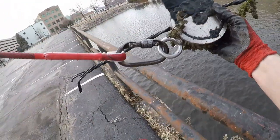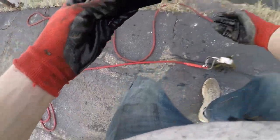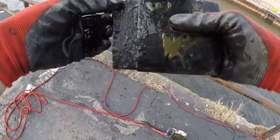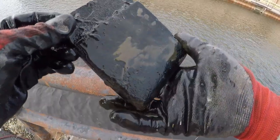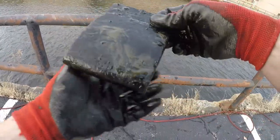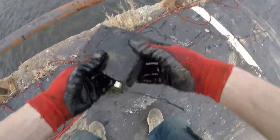Whoa, what is going on here, you guys? What is this? Oh, it's like some kind of scraper. This is like a handle here, and this is like the scraper part. Like, what is this, you guys? That's cool. At first, I thought it looked like a wallet, but no, it's like some kind of scraper. Wow, that's kind of cool, huh?